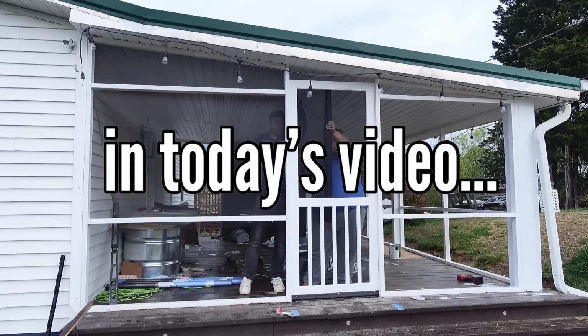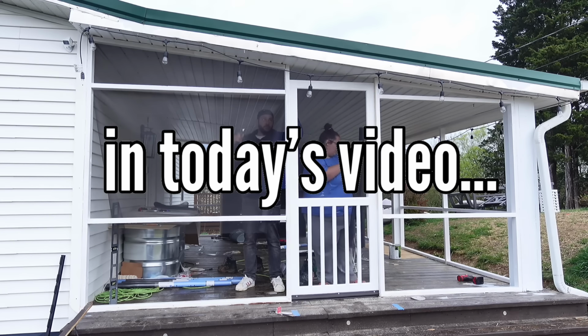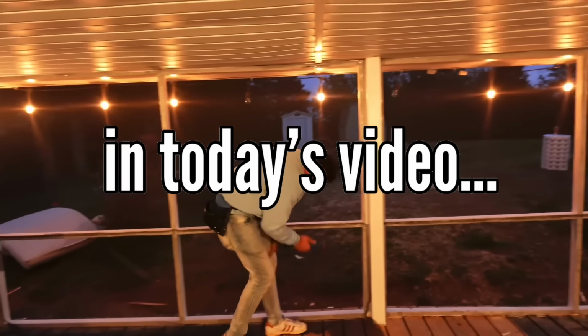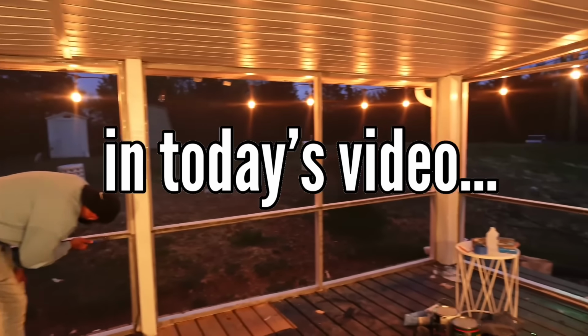So we're building on top of the things that we've already done to this porch, because whenever we did it 6 months ago, we had to gut the entire thing and redo the planks and everything. So we're building on top of it, and now we're here. We're just going to make it bigger and better.